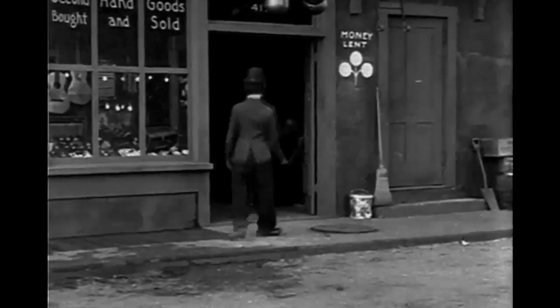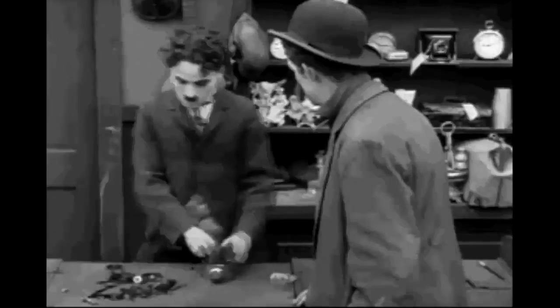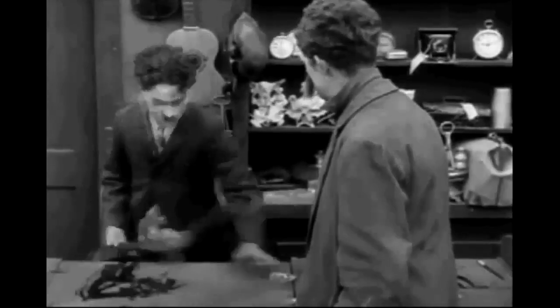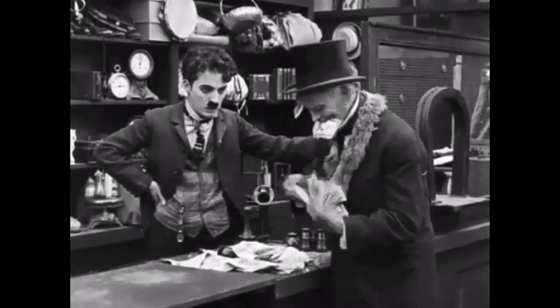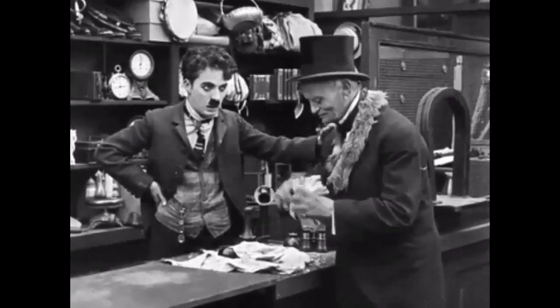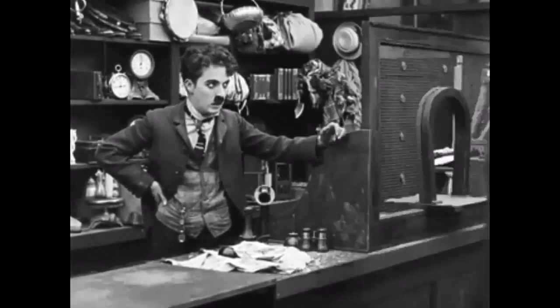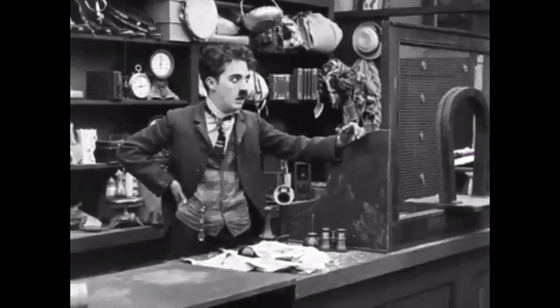Four, spell the word pawn. Pawn means deposit an object with a pawn broker as security for money lent. Our example here is Charlie Chaplin. He is working in a pawn shop. Very classic, isn't it? Still very funny, right?